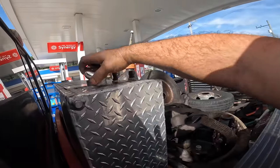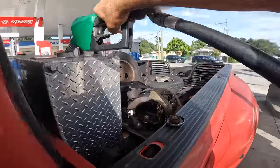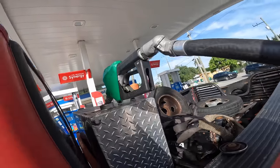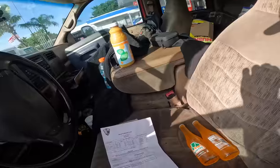$49.82. Oh, hold on. We're topping off. I ran out of diesel the other day. Thank God I always put the extra in there. And I always keep a 5 gallon can ready to rock and roll just in case I run out, because my fuel gauge stays on full.